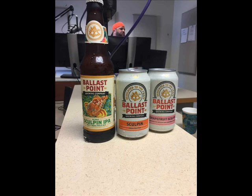Cans, bottles, draft. If this is your lawnmower beer, I'm scared for your hedges because it's 7%. A couple of these, and you'll be on the neighbor's lawn. I got a privacy fence. Nobody sees me. And the privacy fence is strong. It's durable. It's held up to other lawnmower accidents.